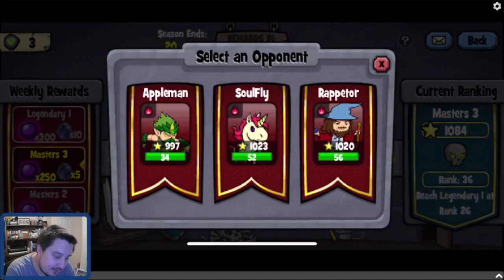Yeah. All right, I will let you guys choose on this one. Which is that health right for a Rapitor? I thought you could only get 55 health. Can you go up past 55? Does it go to 60? Let me check.